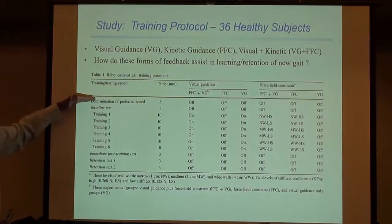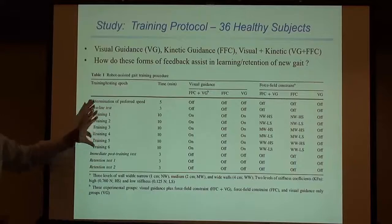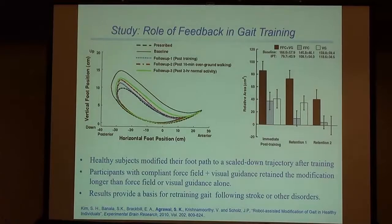And the protocol was you start out with 5 minutes of walking without any force feedback. Then you have 6 10-minute training sessions with the force feedback, changing the force feedback parameters. You look immediately after you turn on the force field how you're walking. Then you have a retention test 10 minutes later. So we let you sit down for 10 minutes and then have you walk. Then we take you off the robot, let you go have lunch, come back after 2 hours and put you back on. We want to know what happened here versus these groups. This training was really to initiate the change, and we want to look at what happened. And what was very interesting is that this is the kind of pattern we saw.